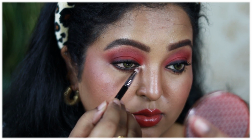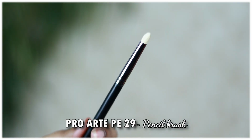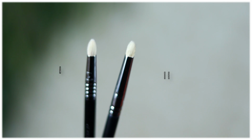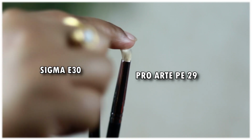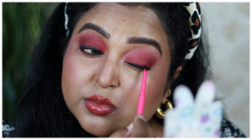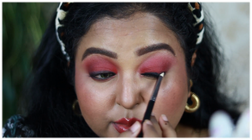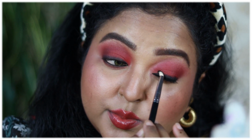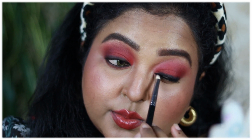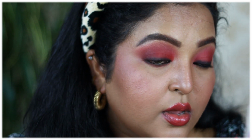Another option that you can try out from the drugstore is this one from PRAUSH, number PE29. You can see the Sigma E30 and the PRAUSH PE29 both look similar to each other, and it's an exact dupe. You can see I'm applying my kajal now. With the PRAUSH brush, I'm blending that out, smudging it out, and it performs effortlessly on my eyes. The bristles are very similar. It's soft, easy to blend out, and this is also a brush which I have invested my money in, and I have been using it for years, guys. I have bought I think 3 to 4 of these pencil brushes because I use them all the time.